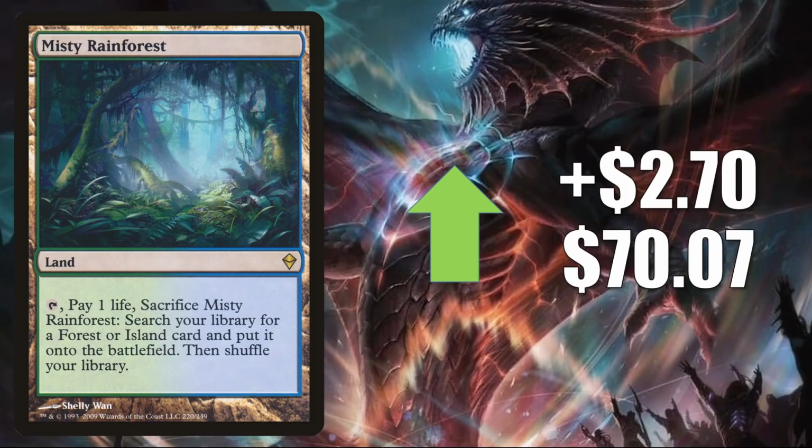Some of these fetches have started to move back up again, but especially this one because it sees a lot of play right now. Banned Snowblade, Urza builds, Amulet Titan, and more in Modern. Sees Legacy and Vintage play too.